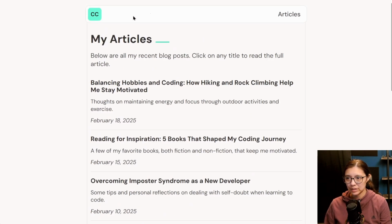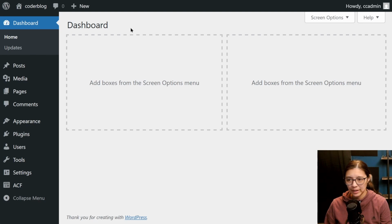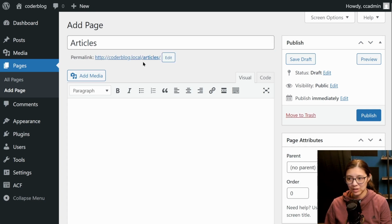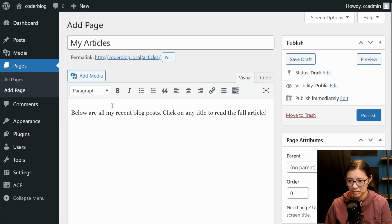So kind of like we did in our homepage, let us go to WordPress, and we're going to create a custom page for this, and we're going to call this articles. And doing this will dynamically generate the slug to be articles, which is what we want. Once that's saved, we can change the title again, and we're just going to call it my articles, and this won't affect the slug. You can always edit the slug after the fact if you want as well. So let's copy the paragraph from there. And we're going to publish this.